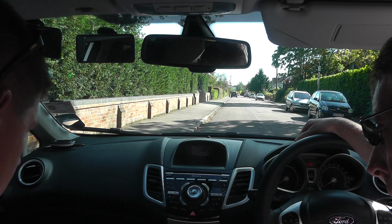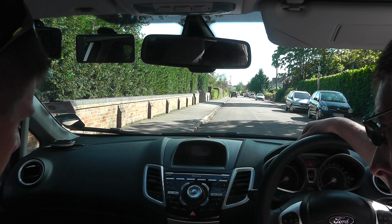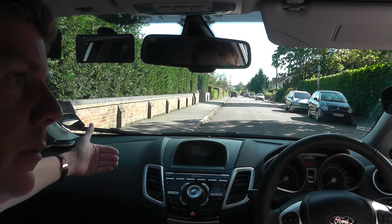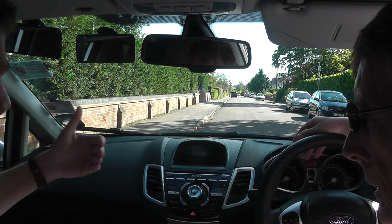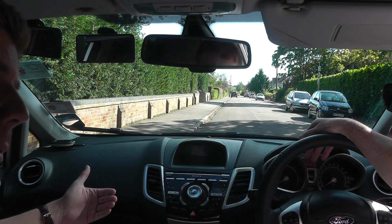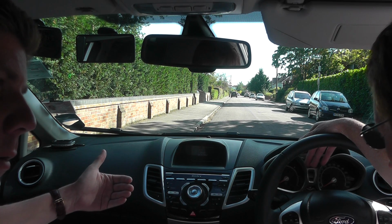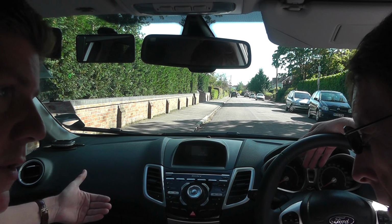That's fine. Okay. And how are you controlling your speed on these turns as well? I was pressing the brake. Okay. Have you heard of the term covering the brake? Oh yeah. And what's your understanding of covering the brake? I've covered the brake. Put your foot over it. Yeah, so you're not actually pressing it, covering it.